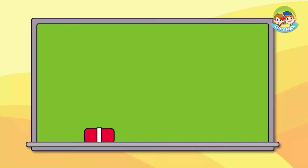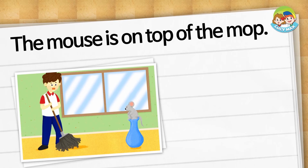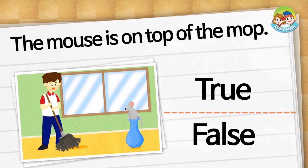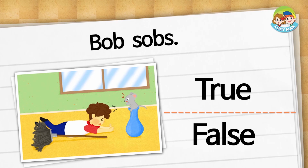Now we will do the story test, where you choose true or false. Choose true or false. The mouse is on top of the mop. Is it true or false? The answer is false. The mouse is on top of the vase. Bob sobs. Is it true or false? The answer is true.